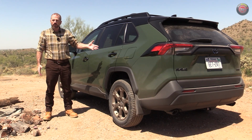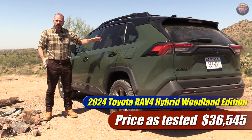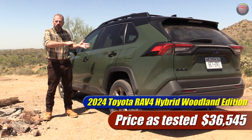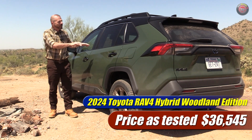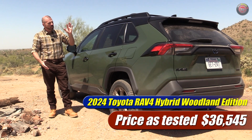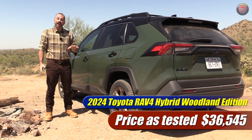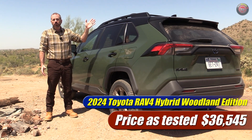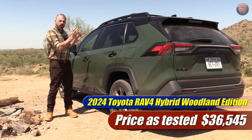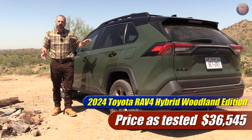And what I like about this one is the fact that they've given us a mid-grade trim level to start with. It's not all the way up to limited or platinum or diamond, and then they've added all the off-roady stuff on top of that. No, this is mid-level to almost entry level when it comes to equipment levels, interior, and how it's put together, priced. So $36,000 and some change, not the cheapest RAV4 you can get, but it's certainly nowhere close to the most expensive one. So I like the fact that they've given us something that you can take out, get dirty, and use and not feel like you're hurting your fine leathers. You know what I'm saying?